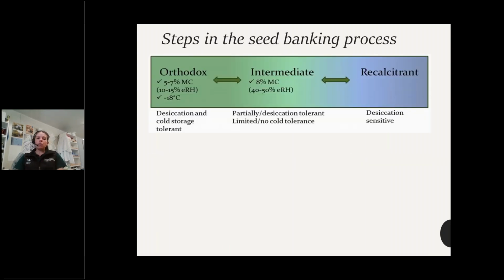So when we have all that information, what we can start forming is an idea of what our seed category is. It's not really a category, it's more a linear system. Seeds don't fall into one of the three. They usually fall somewhere along the line of the three. So if we have those seeds that we dried and then froze and they still look the same as our fresh seed or our control, then we are possibly looking at something like an orthodox seed. That's like we did with the crop species. And they are tolerant and they respond well to it, which is really good.